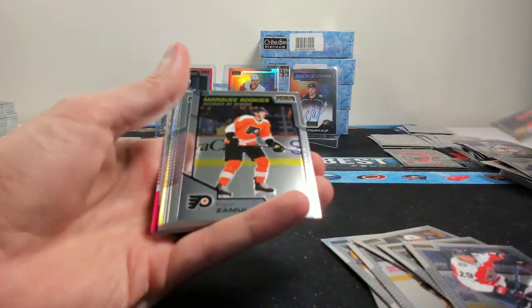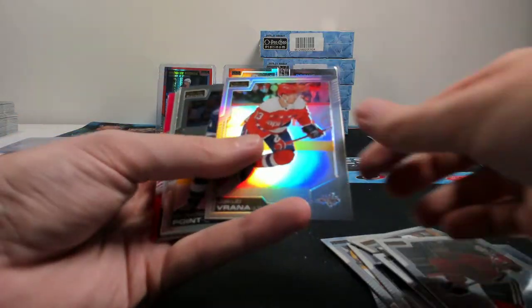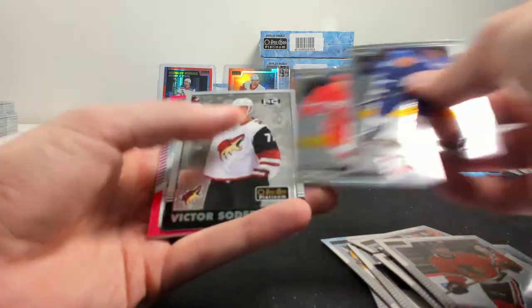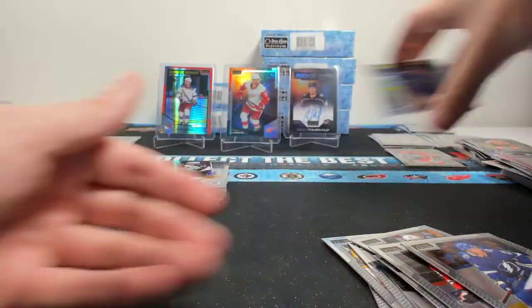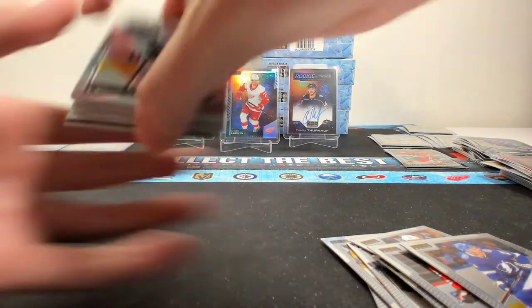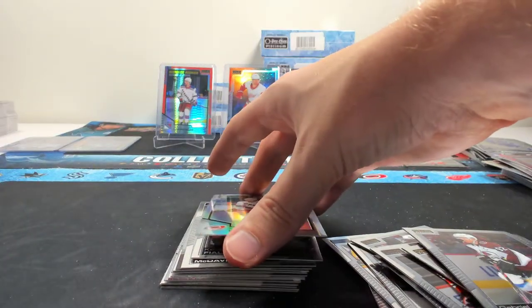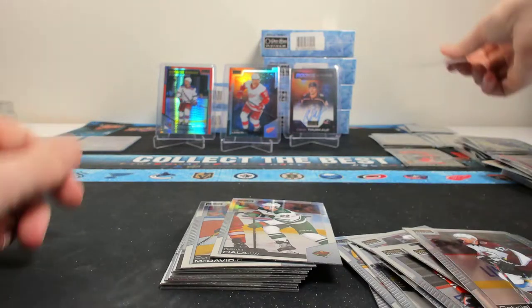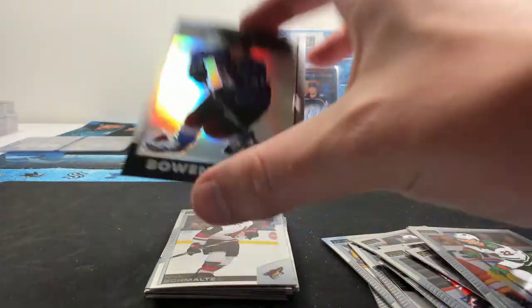Sunset of Taze. Zamula. Verana on the rainbow. Soderstrom on the retro, Palmieri on the pink steel, Hoglander for the Canucks, or pink, the matte pink, sorry. Rainbow rookie of Geeky for the Hurricanes. Retro rainbow rookie of Byron for the Avs.